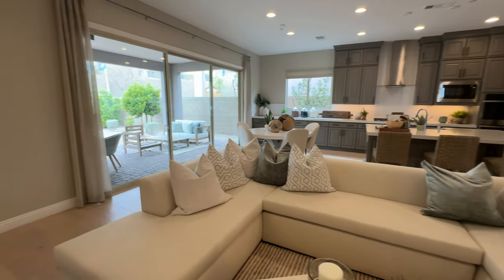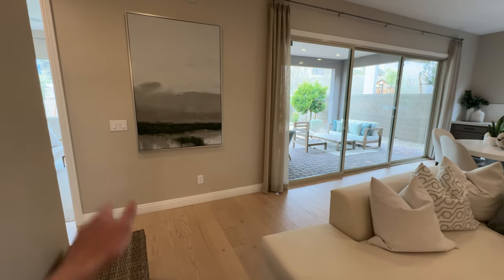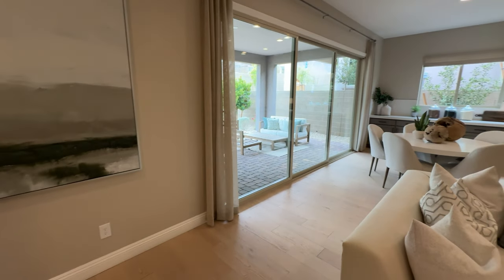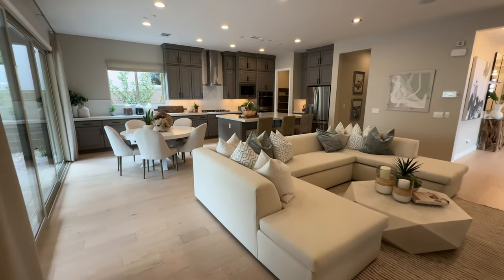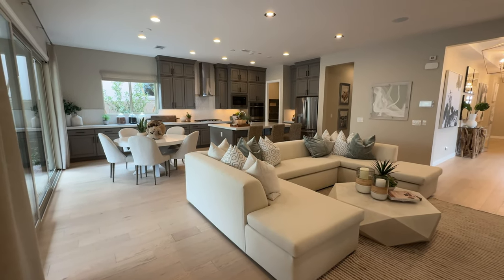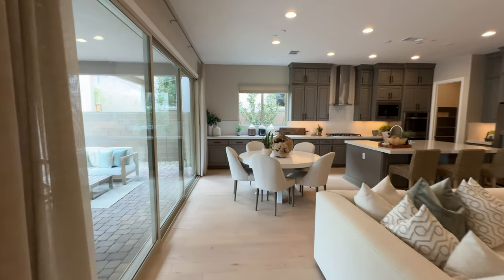Okay, that is the area for your primary bedroom. And then there's another bedroom there. So a total of four bedrooms, right? Definitely a lot of bedrooms.